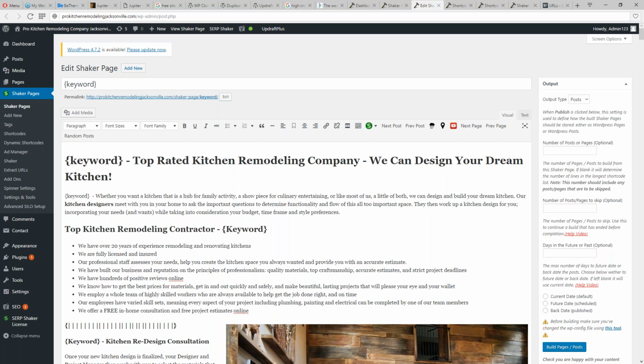Let's see. So, Shane, I don't spin content. That's as much as I spin it, and it works just fine. Hey, Sue, do I pay for Command Center for SERPshaker? I don't. I'm not sure what that is. It's probably an upgraded version of SERPshaker. I bought SERPshaker so long ago that I'm not even sure what that is, but maybe it would be worth getting. I have no idea. Maybe I'll look into it.